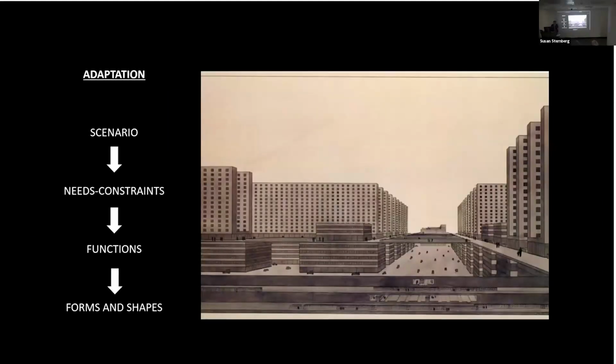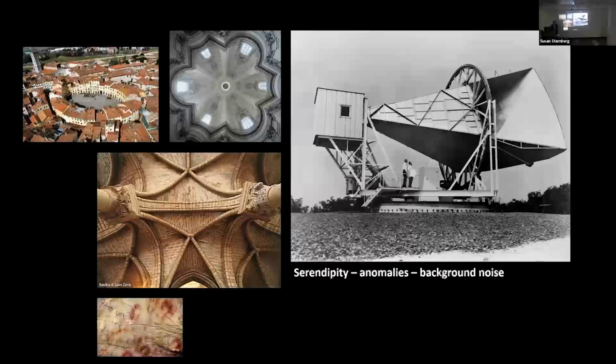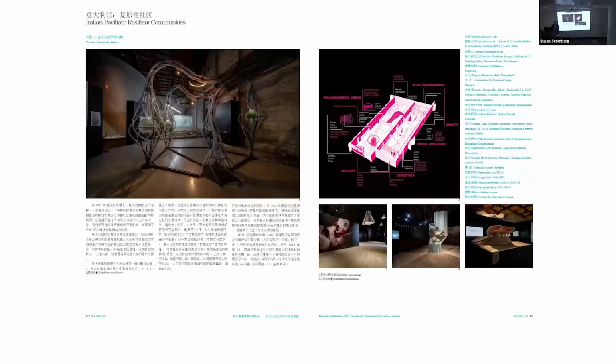So this is an example of a city that is designed with a clear adaptation purpose. I'm not saying if it's bad or wrong, but it's a clear adaptation. And here we are showing examples, case studies present in the book, showing how exaptation has been part of this process: the Piazza Anfiteatro in Lucca, San Carlo alle Quattro Fontane, the Borrominic Church, Gothic Church, the handstencil of the first human, and the Bell antenna in New Jersey. But if you want to know what it means, you have to read the book. Here are some examples that have been done in that context.